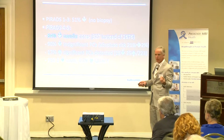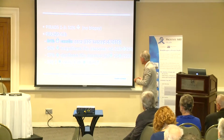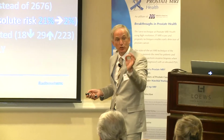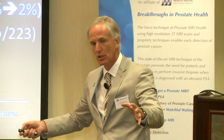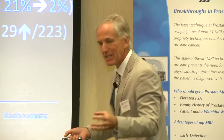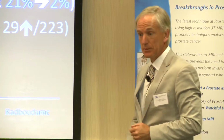What about PI-RADS 4 and 5? Okay. First of all, the number of needle cores in total was reduced by 85%. So a lot fewer needles. Good news. Second, the detection of insignificant cancers was reduced by 90%. So we missed them. And that's good, because we do not want to see the insignificant cancers. Because those cancers will not kill you. So in the entire population, the absolute risk when you do TRUS to detect an insignificant cancer was 21%. And that went down to 2%.